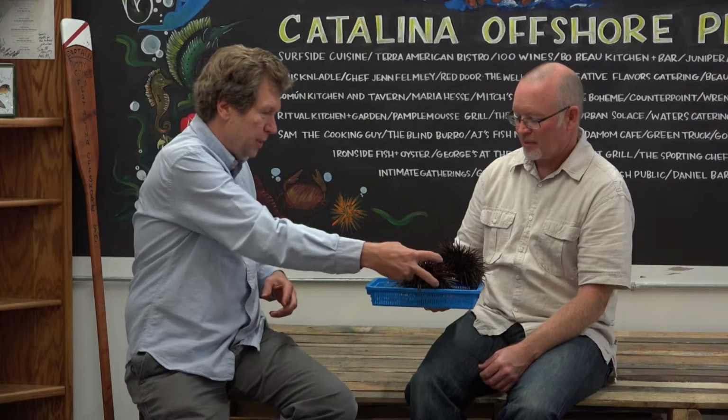So what is a rake? How do you use a rake in the harvest? So a rake, as you can see, they're spiny. You don't want them getting stuck in your fingers. Right. So most of the guys have built a rake that's an extension of your arm and is like this to grab the urchins. And then you grab the urchin, you throw it in your basket, and you float it up to the surface and bring it back to the boat.